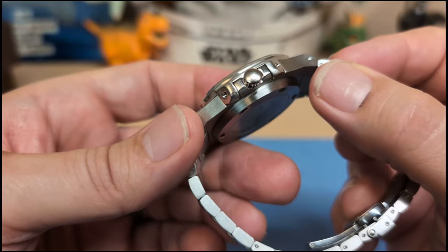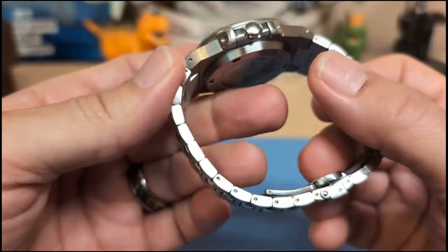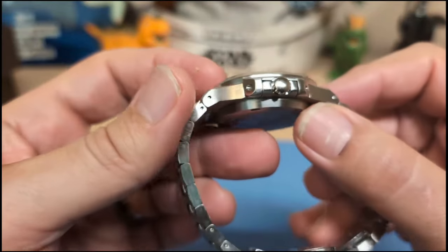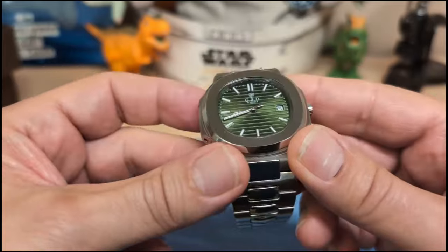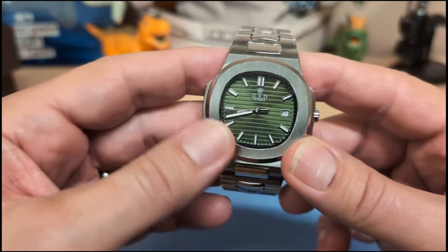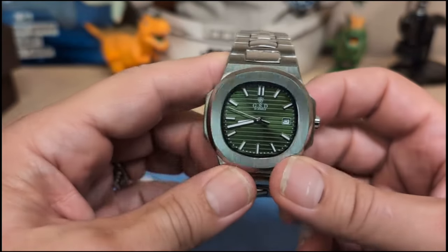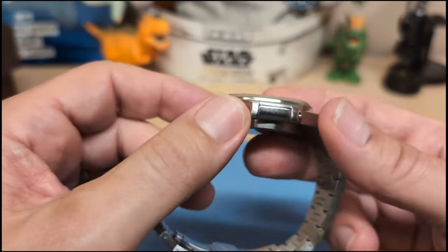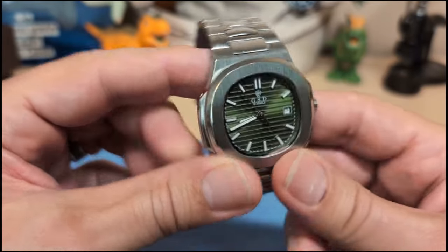Then we have an unsigned push-pull crown. Then we have the crystal. It's a flat mineral glass. I tested it, not sapphire. And if you look at the copy of the GSD ad on AliExpress, it doesn't even mention crystal. It's a very limited copy, so it's not making a claim of sapphire or anything, so it's not lying.